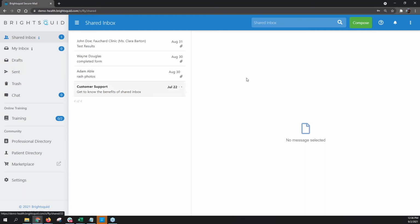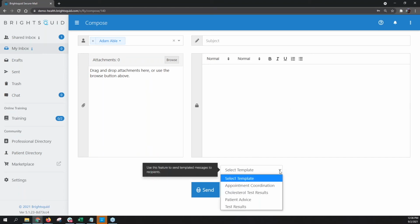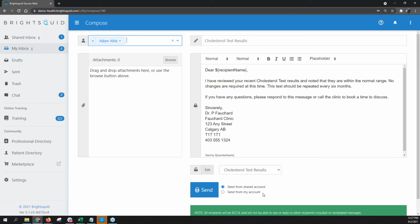So I need to send a message to my patient, Adam, with regards to his, let's use cholesterol test results. So I'll address the message to him as I always would. And in a manual activity, I could just type the response here. But I've pre-created a custom template called cholesterol test results. And when I select that, it automatically populates the message with "Dear recipient name," and that'll be populated with Adam's actual name when he sees the message. And you can see the actual message that we've written there. Now, use your imagination. You can use whatever test results are appropriate in your clinic. I just chose cholesterol test results because that's a fairly obvious one.